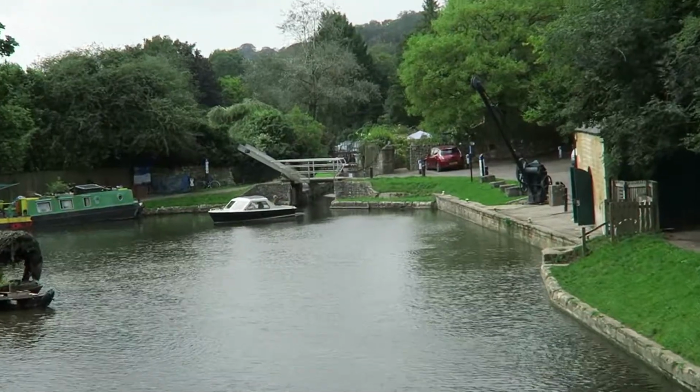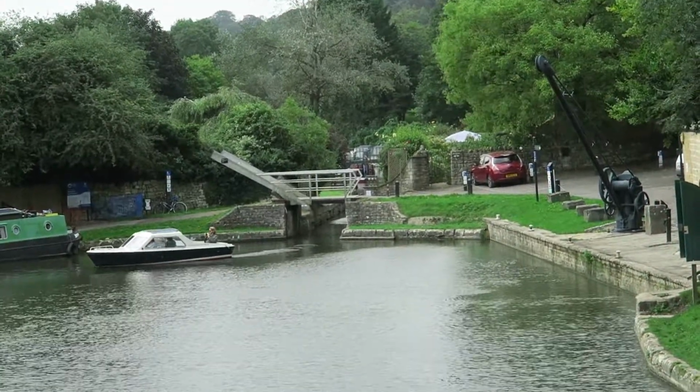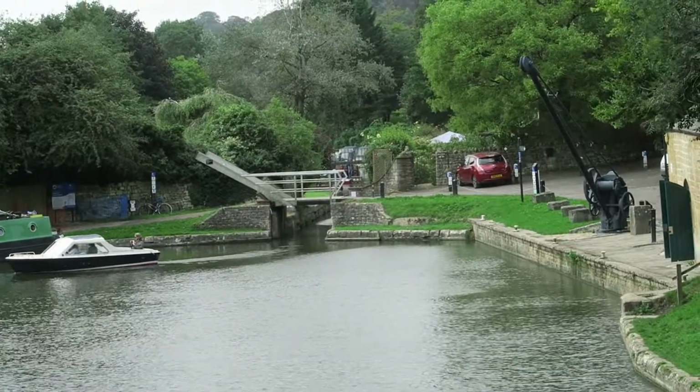And in case it was too windy for you to hear what I was saying, through there is the Somerset Coal Canal.